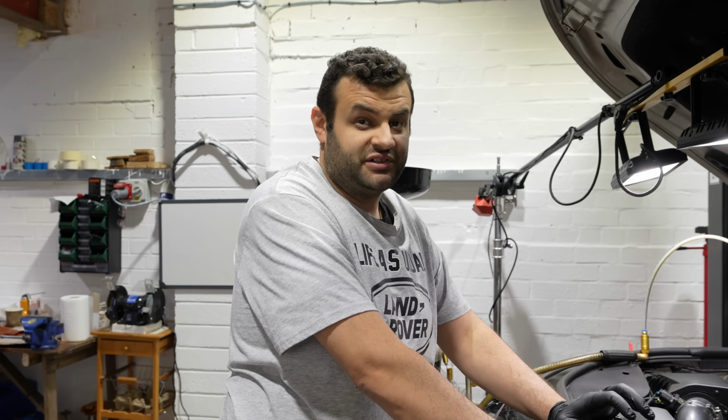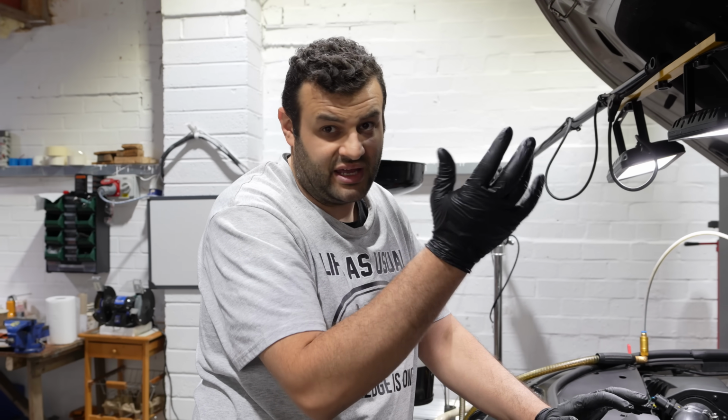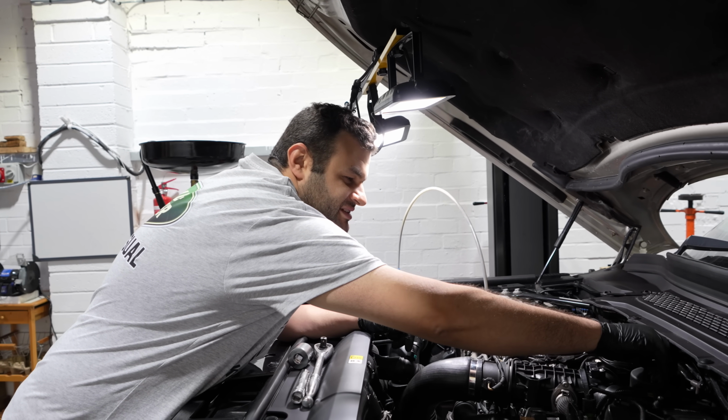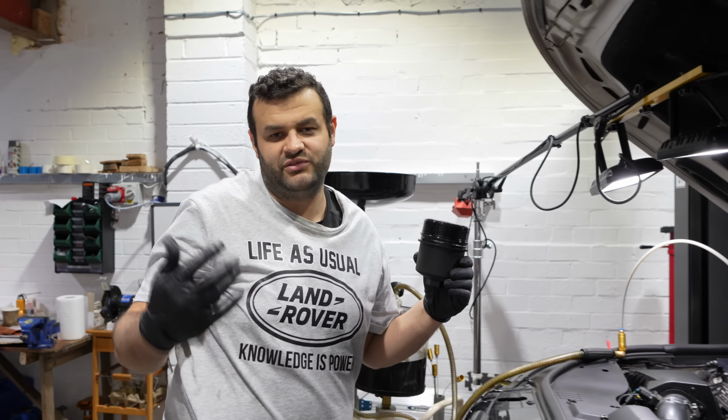Let's have a look at the oil filter and see if we get any particles. For the past few checks, I did not get any particles. It was only the first one, by the way, which I've made a video about, if you guys remember. Alex remembers, yeah? Yes. That was a bit upsetting for me, but it's all good, and I'm confident I won't have any particles here because obviously it's been checked before.